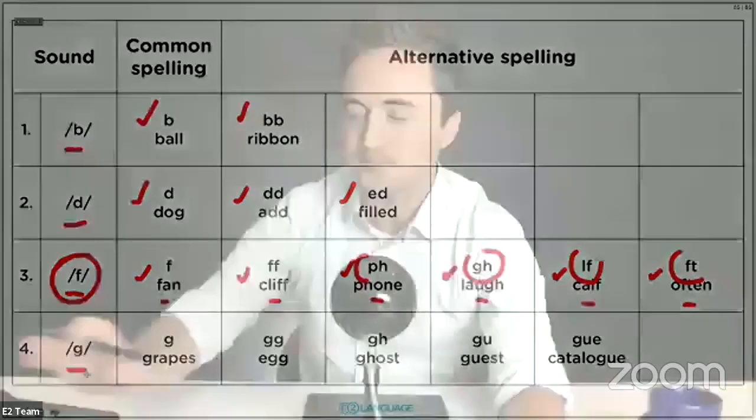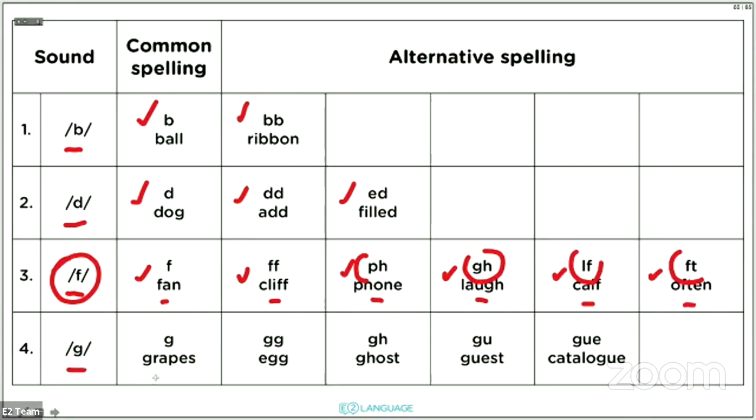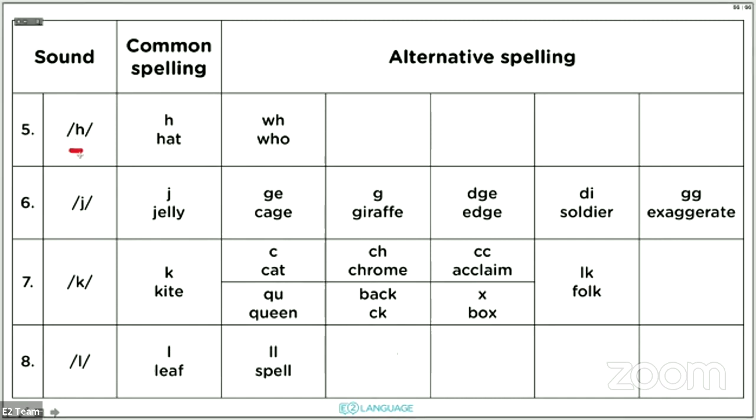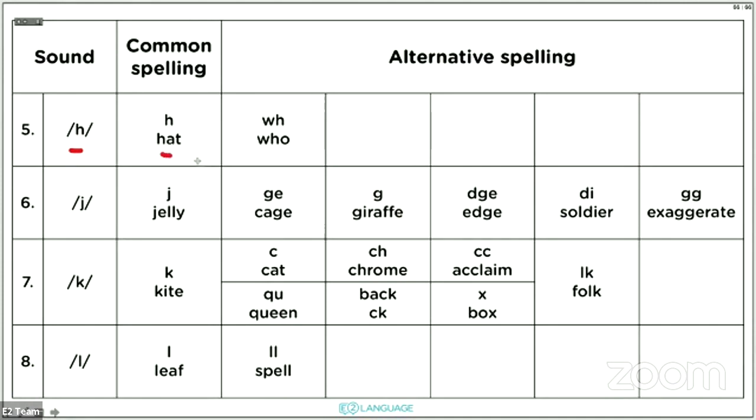Next one, G. This is really coming from the lower throat area. G, g, g, g. So we've got words like grapes, egg, ghost, guest, catalog. Cool. Next one. Let's have a look at this sound here. This is the h sound. H, h, h, h. Hat, who, hat, who.